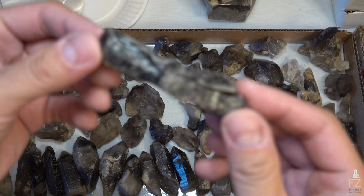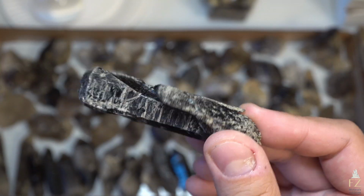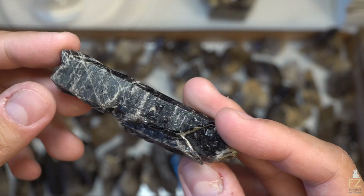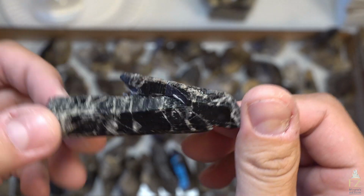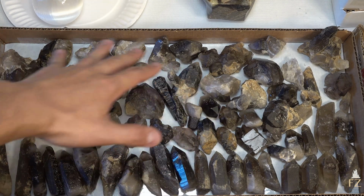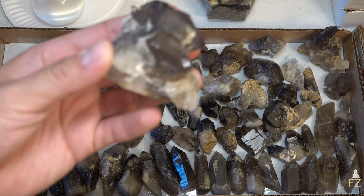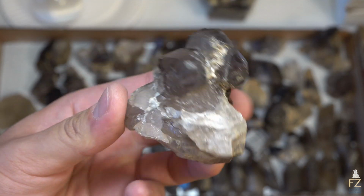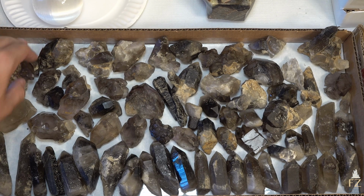They have unique formations. Look at this. This is just super dark right here. It kind of regrew right there. So it rehealed. See that reheal? And then it grew back. So really cool. These are points on the bottom. These are clusters on the top. Got some cool little clusters here, and smoky quartz crystals. Smoky quartz is by far one of my favorite metaphysical crystals out there.